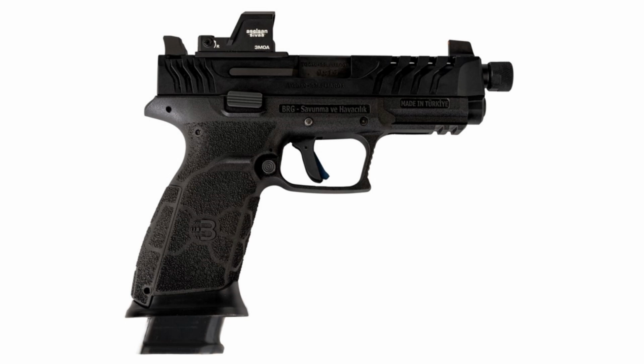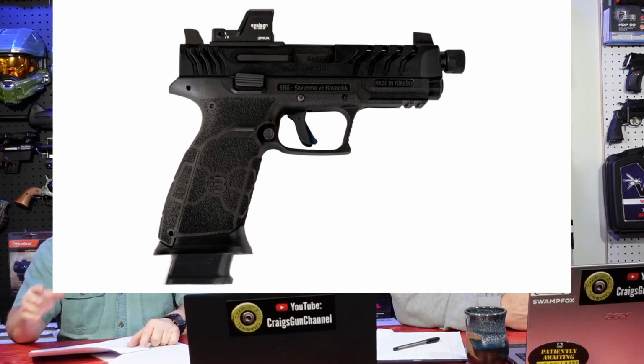It has a bit of a look to it, doesn't it? Yeah, a little bit. So it's optic ready, match grade trigger, 3.5 pounds. Enhanced ergonomic grip pattern, includes 3 magazines, 2 18-round and 1 20, shown here. Ambidextrous slide release, all the other stuff. It's got a threaded barrel, ported slide for weight reduction, and theoretically, it's pretty much just for weight reduction. It's got taller sights for co-witnessing, slide and barrel heat treated, all that kind of stuff. Everything else is pretty much the same.